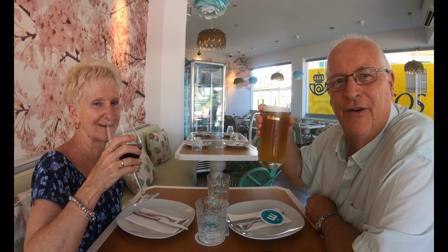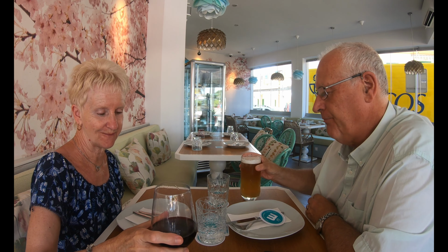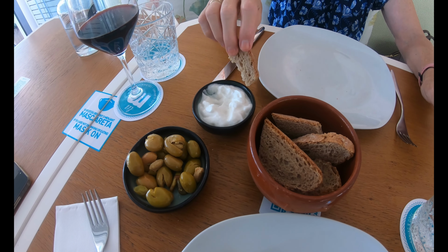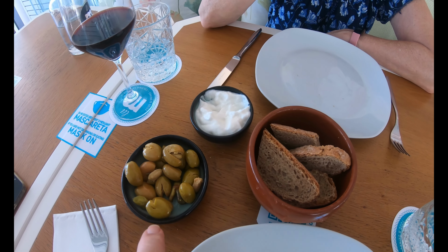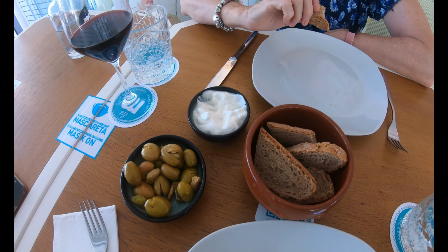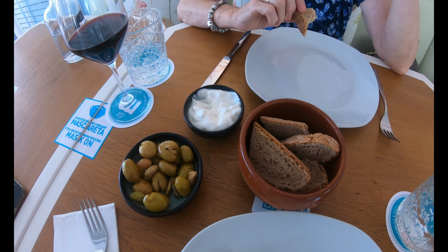Looking forward to our lunch here in Colonia de Sant Jordi. It's nice and cool. As always, we start with bread and alioli and some olives, and these olives are really nice, so really enjoying these before the main tapas arrive.